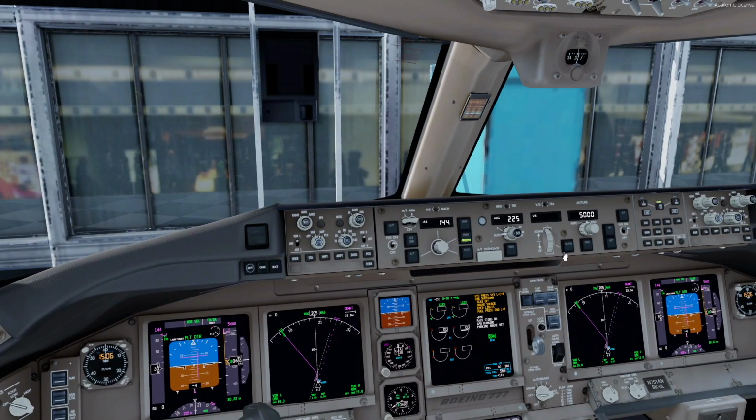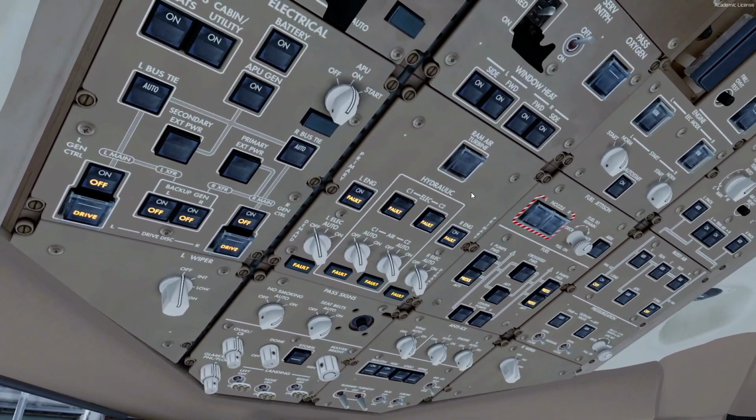Okay, and then also the fuel pumps. Locking gear. And then the hydraulics, I think it's this way, then the right one first. Wait until the light is extinguished. Like this, and then we can put the others to auto as well.